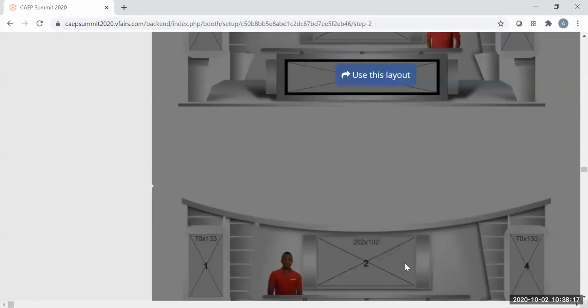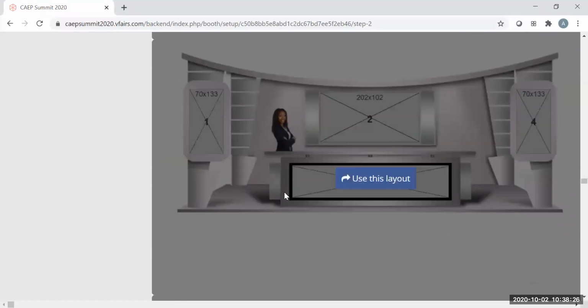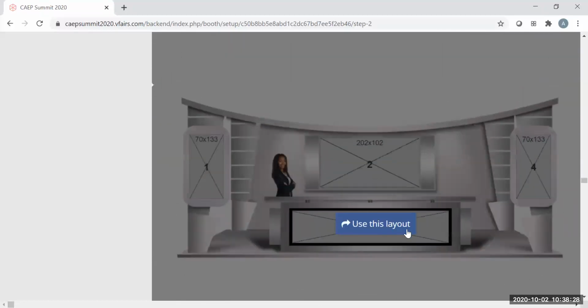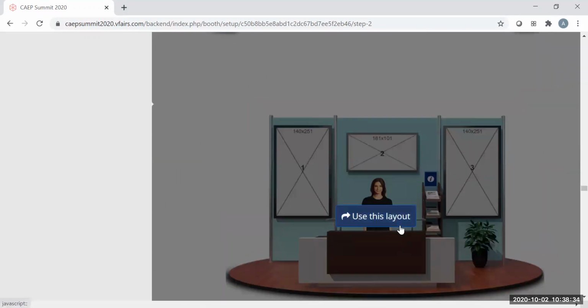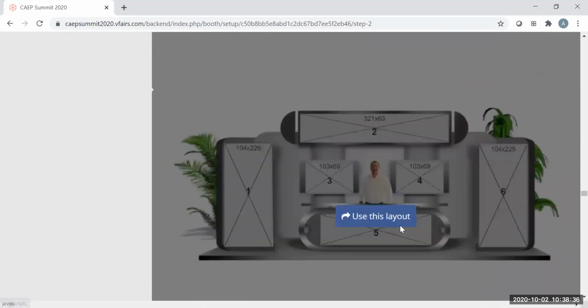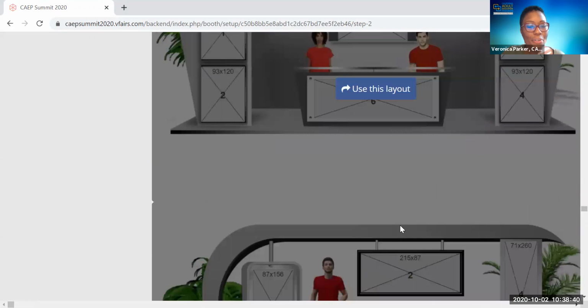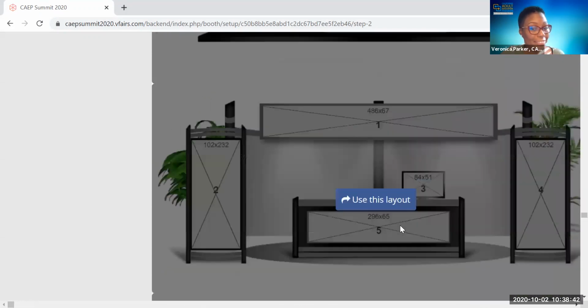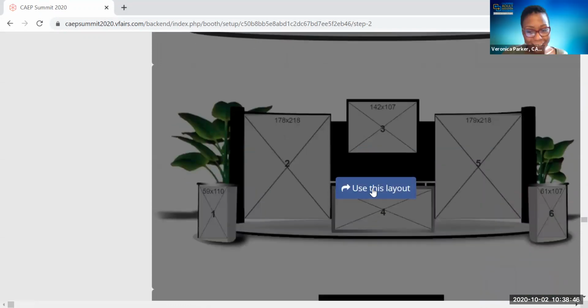Veronica, while you're deciding carefully, I noticed that there are peopleless booths and then there are booths with people. If we picked a peopleless booth, is there no control over actually putting a figure or anything into the booth? No. You're stuck with people or not. We're always stuck with people, aren't we? Okay, all right, thanks.